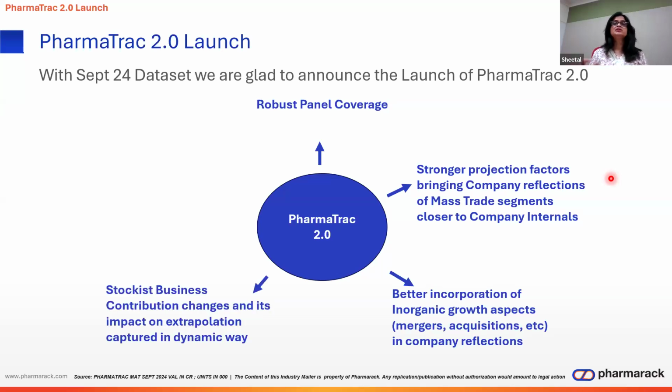Also, stockist business contribution changes. An A-class stockist four years back may not necessarily be an A-class stockist now, or the volume may have doubled. Because of our dynamic projections, this gets captured in a better way. It was not that it was not getting captured, but the methodology has become more robust and it gets captured better in PharmaTrac 2.0. Also, with the improvement in panel coverage, we are in a position to capture the regional companies and brands better. In PharmaTrac 2.0, when you get access to this data, there will be a lot of smaller companies with significant brands. Probably these companies are zone-specific, state-specific, region-specific, but the capture of these companies and brands has improved significantly in PharmaTrac 2.0.